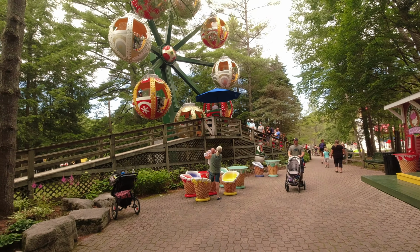In Santa's Village, there is actually a play area, right, where you can go to the beach, and there's also a splash pad. Take a look.